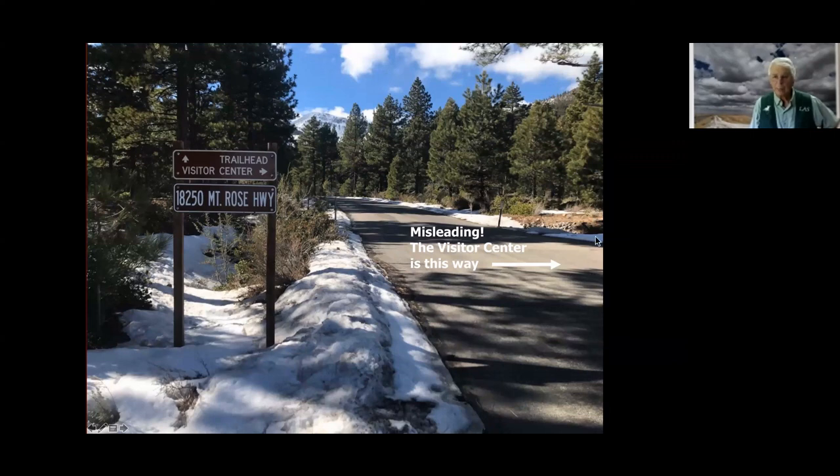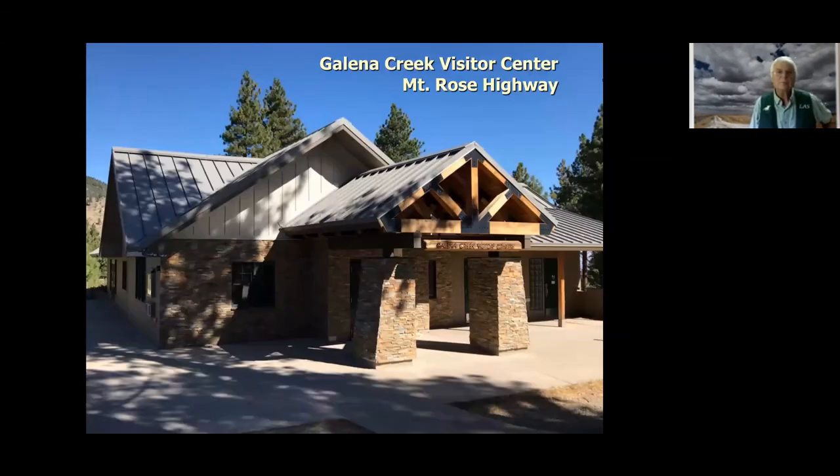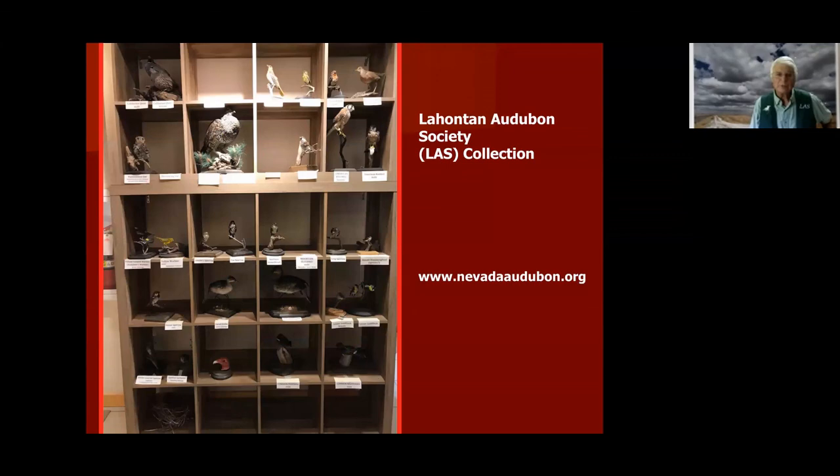So you have to come up here and turn into that driveway. You'll see a parking lot there. Notice this sign. Turn to the right of that sign, and there you'll see the Galena Creek Visitor Center. When it's open, come on in and peruse all the different birds. They're all labeled so you can identify the birds, or we've identified them for you.